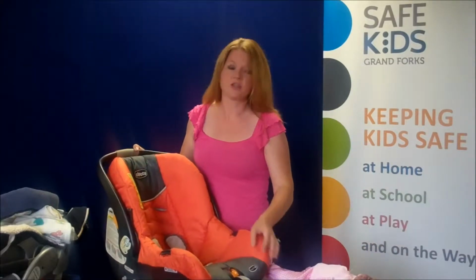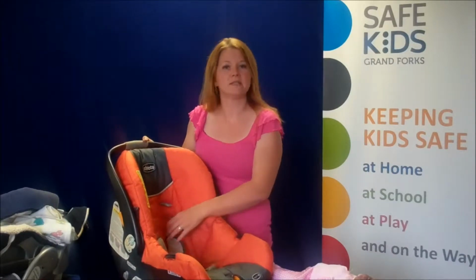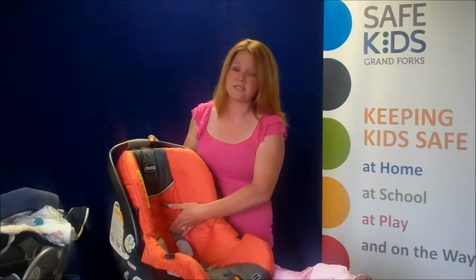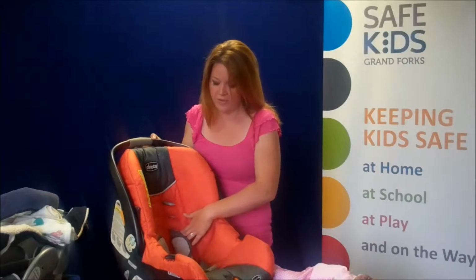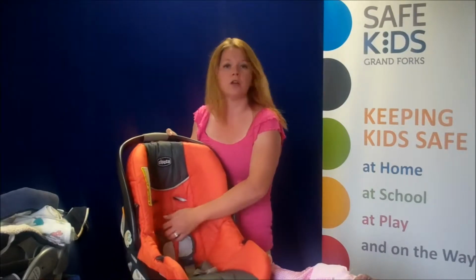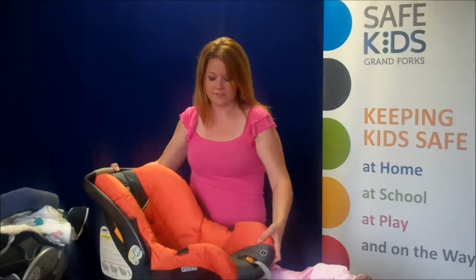But one thing to watch for is the number of slots that are available for your harness to be in. We're seeing some car seats that only have 2 slots, or that lowest one just isn't low enough for some of these 6-pound or smaller babies that are going home. Shoulders need to be at or above these slots, so if they're below that, you're going to have some issues and your child isn't going to be as safe as they should be in that car seat. So watch for that. Make sure that your harness strap slots go nice and low for bringing home your infant.